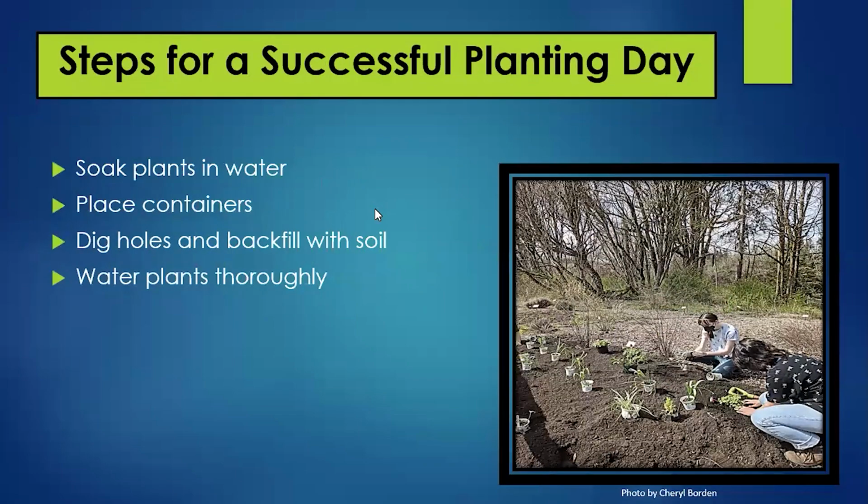Steps to take on your successful planting day. Well, whether you opt for spring planting or late fall planting, setting up for planting day means doing the following. Get some 5-gallon buckets, fill them with water, plunge all your plants that you purchased in containers, in their container, into the water, and let them soak until no more bubbles emerge from around the plant. That means you filled all the spaces around that plant's roots. So that's going to be needed for that plant to do well as it's put in new soil.